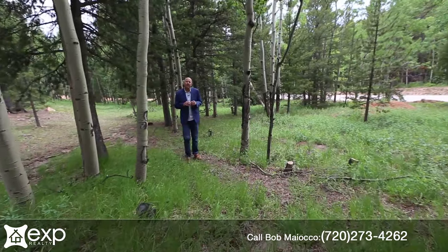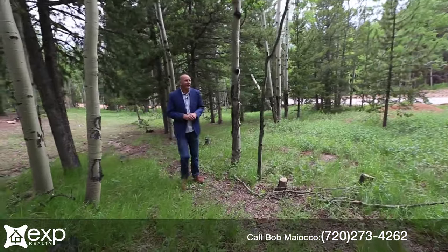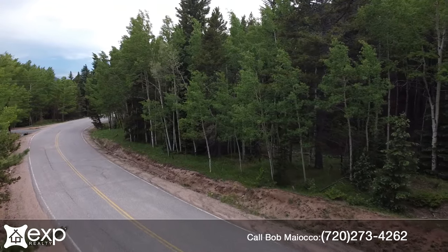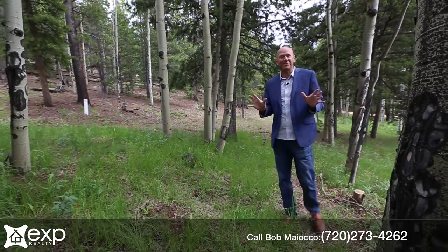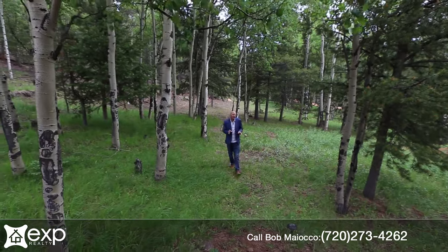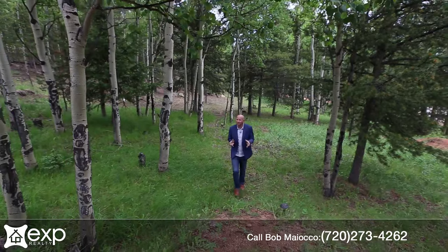Conifer Mountain is the embodiment of mountain living. Tucked quietly into an aspen forest, paved roads, and neighbors, but not too close. Have you been looking for a home that's your gateway to mountain adventure, but just around the corner from everything?